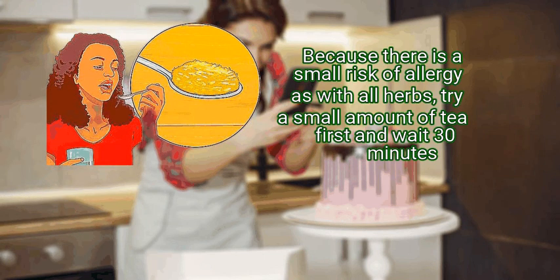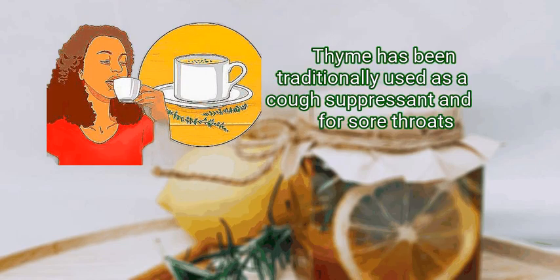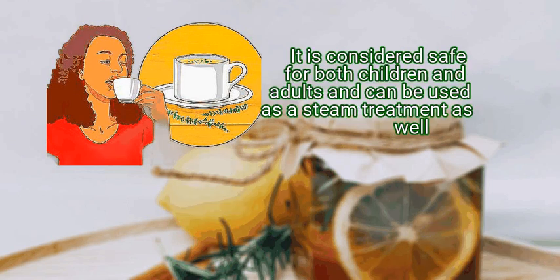Because there is a small risk of allergy as with all herbs, try a small amount of tea first and wait 30 minutes. If there is no reaction, you can proceed. Step 3. Add thyme to your tea. Thyme has been traditionally used as a cough suppressant and for sore throats. It is considered safe for both children and adults and can be used as a steam treatment as well.